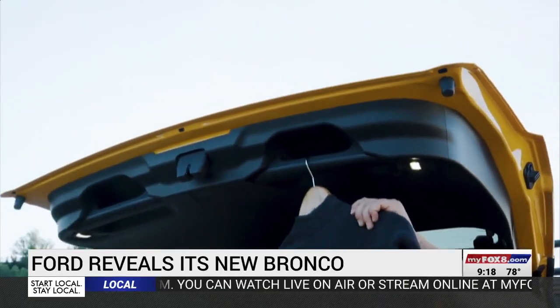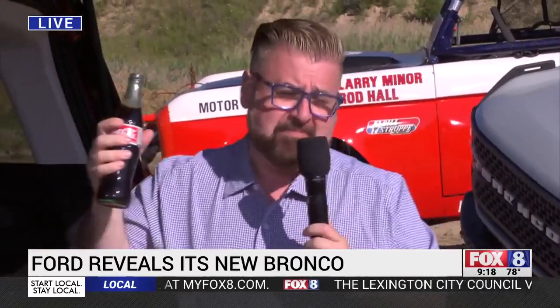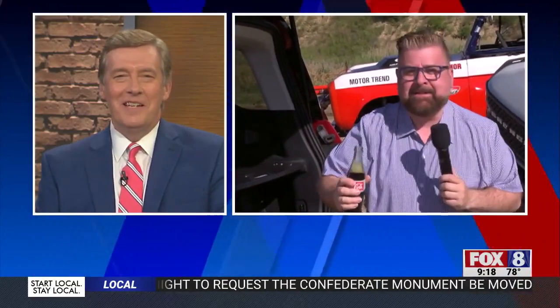And take a look at this. Every Bronco also, Brad, going to have a bottle opener. Now, this is just soda. Maybe after the show is done today, it'll be beer time. I tell you what, they thought of everything. They absolutely did, and can handle the roughest trips you have, like going to Costco and things like that.